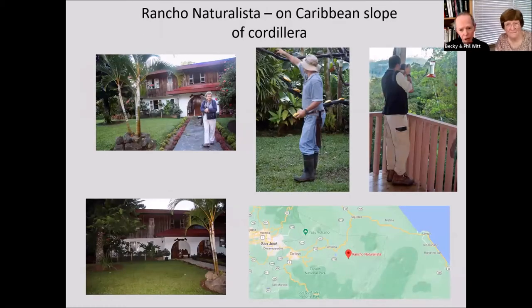Here we are at Rancho Naturalista. That's our first lodge. You can see here's San Jose, and here are the mountains going down. Rancho is on the Caribbean slope of the Cordillera, so you're facing the Caribbean, and it's comfortable but rustic. In fact, most of our accommodations are pretty similar. They're comfortable, they're clean, rustic. They're eco lodges.